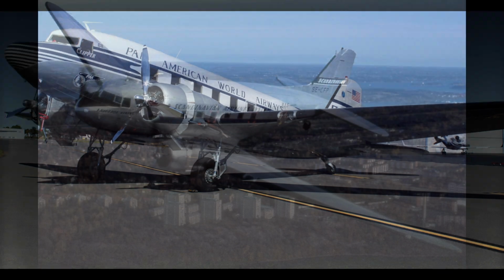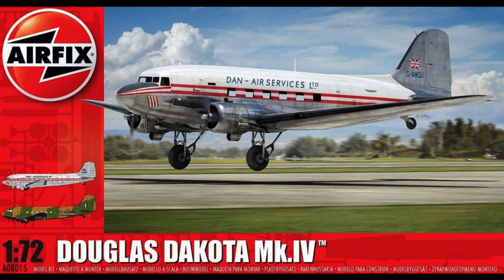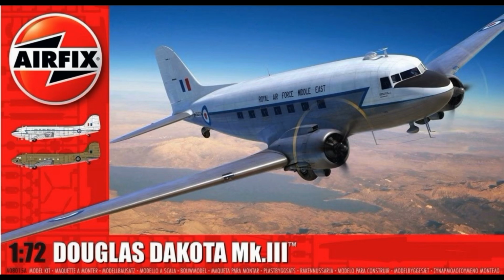Well, it's a pre-war aircraft that has performed a number of civilian and military roles before, during, and after World War II for many years and for many nations around the world. But instead of leaving it at just that, let's go into more detail.